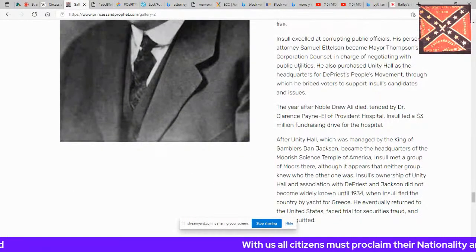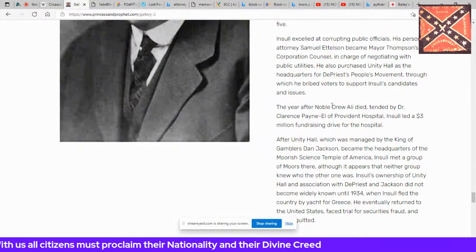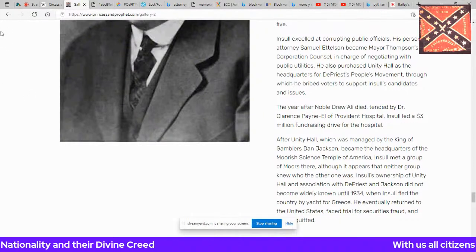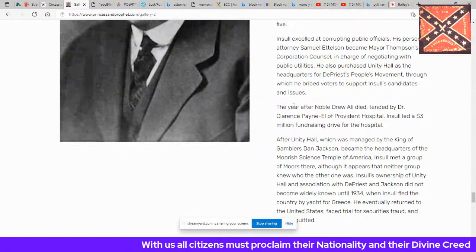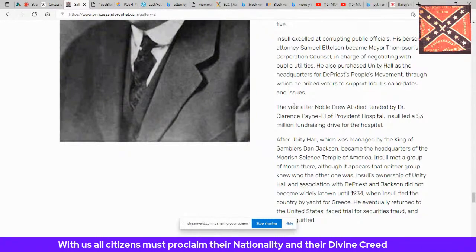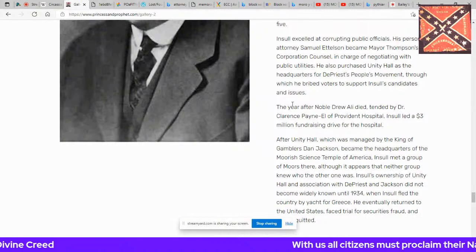So he bought the Unity Hall as headquarters for the priest, so he could get him more votes. That was the whole thing about getting him votes. I'll get you this building for the people movement if you get me votes for people. And guess whose building it was? It was for the prophet, right? Exactly. And that's who the prophet got in office, right? But they double crossed the prophet though. Let's carry on, though, more. I just want to point that out.